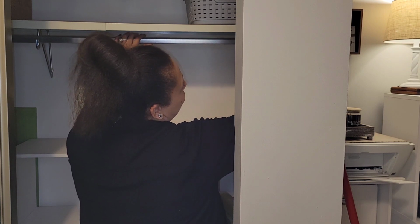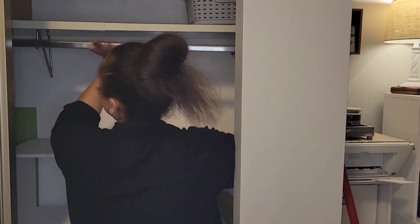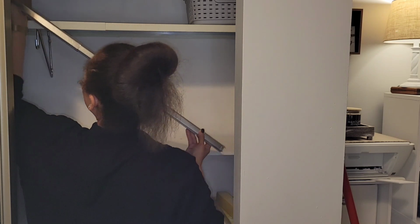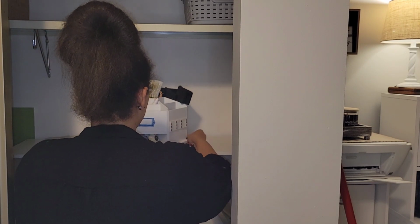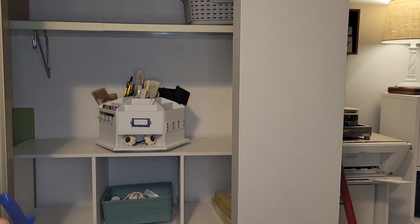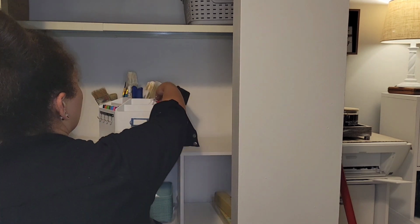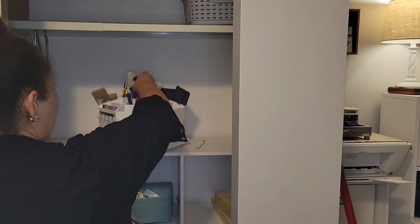I did decide that I wanted to take this bar out because we're not hanging anything on here. We are going to keep it just in case we ever sell and we need to put it back up. But really, it was just in my way, and I wanted this area to be taller and more convenient. Putting things up as you go is another great tip because it helps you see that progress again. So I decided to get rid of this toolbox and add it to this beautiful organizer that I have.